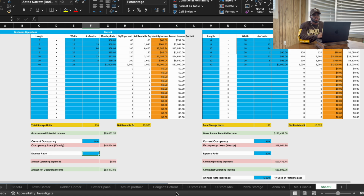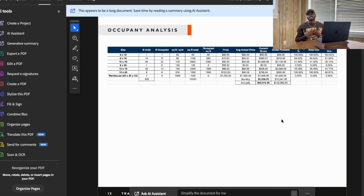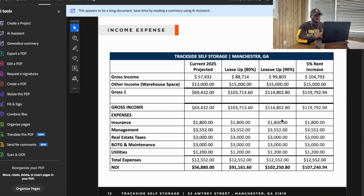Expense ratio. This is a smaller facility. I run my expenses, like I said, based off of my expenses, not theirs. We will use theirs as a frame of reference, but we will not make this off of theirs. So gross income right now, or gross potential, because it is not effective gross potential, is 69,432, and right now they're spending roughly 12,552. This is really quick math: 12,552 over 69,432, and then multiply that by 100. You're looking at an 18% expense ratio.